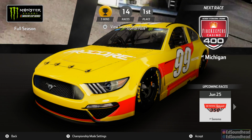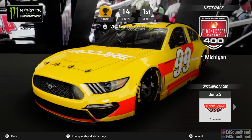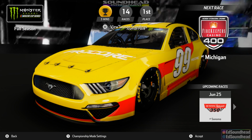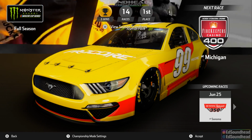Eddie Soundhead back once again here with Soundhead Entertainment, and we are back in NASCAR Heat 3 yet again for some more 2019 championship mode, and we are rolling through to the home track of Soundhead Entertainment. We were at Michigan International Speedway this week for a race that I was supposed to attend. I already told the story a handful of times on various different platforms, but for the uninformed, I was supposed to be at the Cup race.